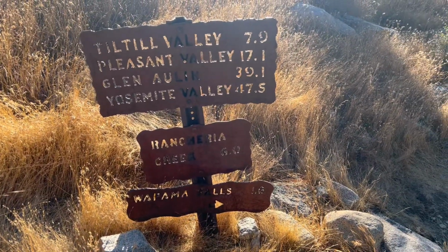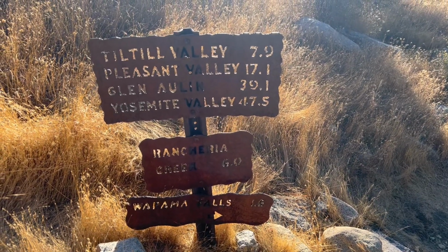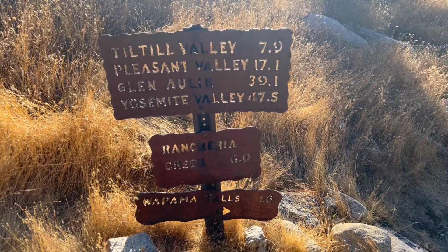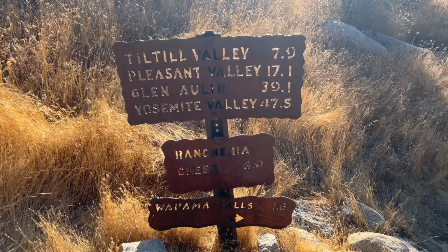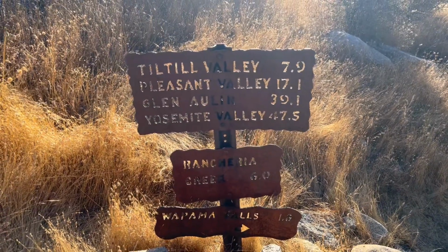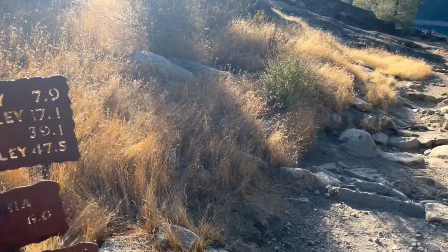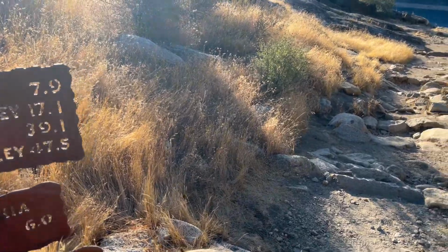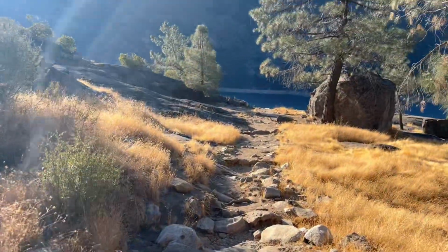It says there on the bottom, Wapama Falls is only 1.6 miles left. So we already got 1 mile in. I know, yeah. See Rancheria Creek, there's another falls over there, but it's another six miles. We're not going there. Yosemite Valley, 47.5. See, it's like 47 miles to actual Yosemite Valley. It's quite far. Okay, we're going this way. Good thing we checked, otherwise we would have gone straight there. Wapama Falls, 1.6. So we're going this way.